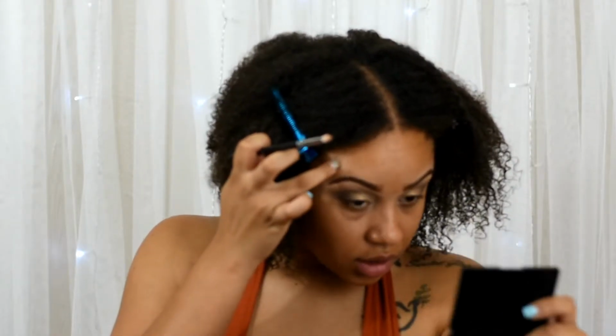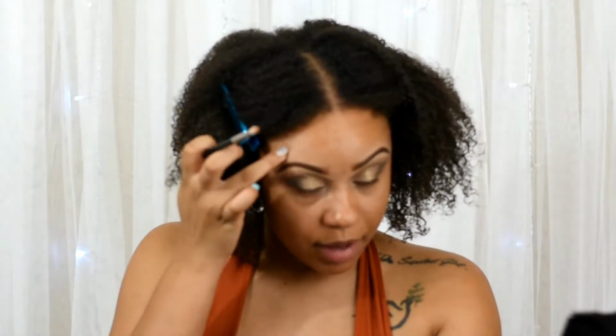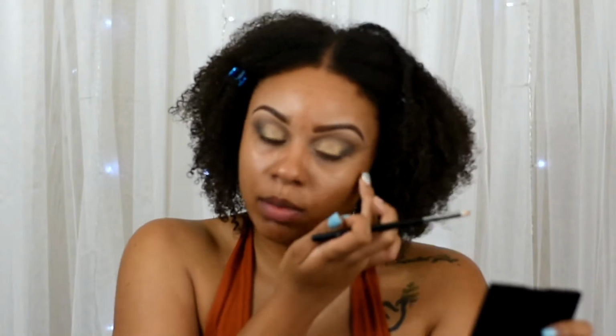However, there's this little red bump right here above my eyebrow. I don't know if you guys can see that. And I do have a little bit of blemishes. So I am going to take my Morphe color wheel, and I'm going to do a little bit of color correcting before I apply my foundation.